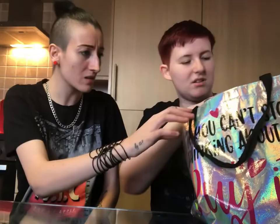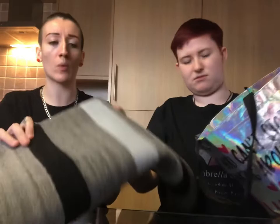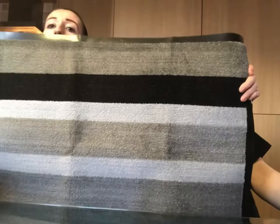Yeah, what's this? Oh, this is our rug, isn't it? Yeah, I had to fold it. Oh, this is for our living room, isn't it? Yes. We've got a new rug for our living room because the one we've got at the minute is just a very small red one. We don't know what we're going to do with the red one just yet. But we thought we'd get this, and this is absolutely huge. I don't know how much of that you can see on the camera. But yeah, it's absolutely huge.